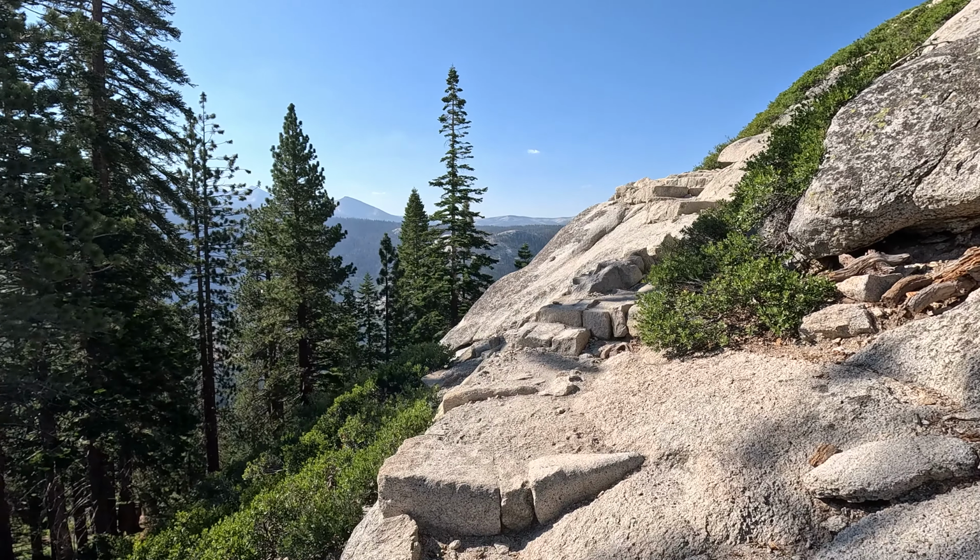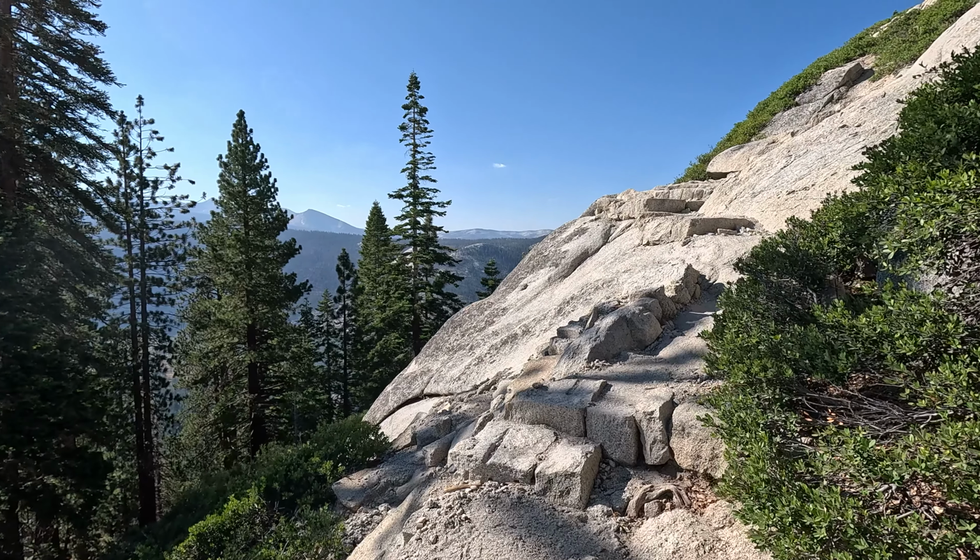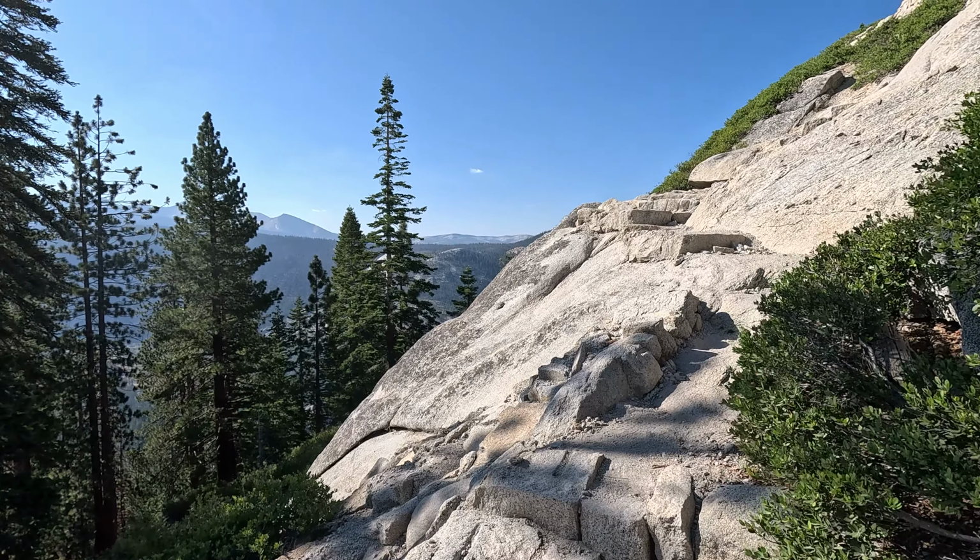So this is the one we actually did. So we did not win permits in advance. So once we got to Yosemite National Park, we did do the daily lottery, which requires you to apply 2 days in advance for the desired hiking date. And we did win that, so we were able to go for the Half Dome hike.